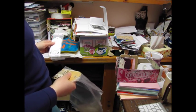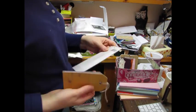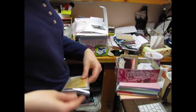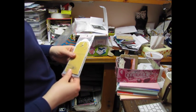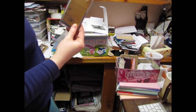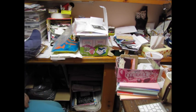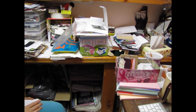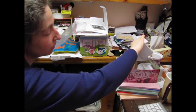These things. These tags. I'm gonna put in there. I'm gonna put it in the specialty, but it goes up there until I can reach it. These are ATCs in progress, or the base for ATCs. I'll put them in there.